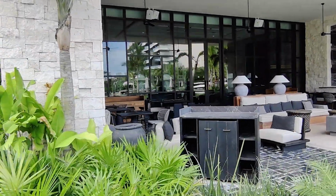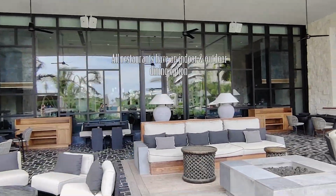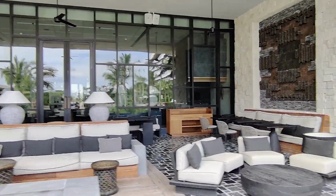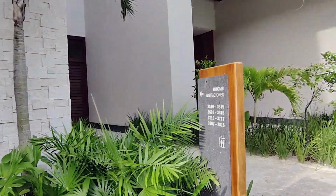There are multiple bars all around the property, and they're never far away from where you're sitting. The drinks were good. I did not find anything outstanding, but everything was of pretty good quality, and most of the bartenders made a great cocktail if they weren't crazy busy. Many restaurants have a signature drink, and those that I tried were very good.